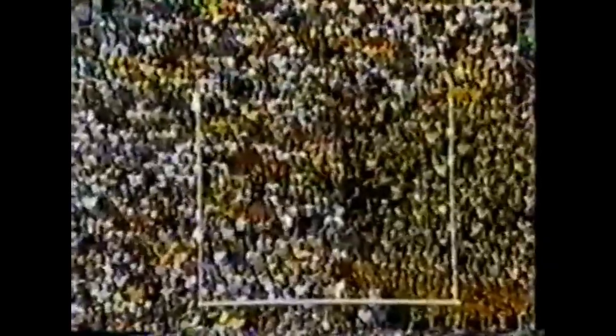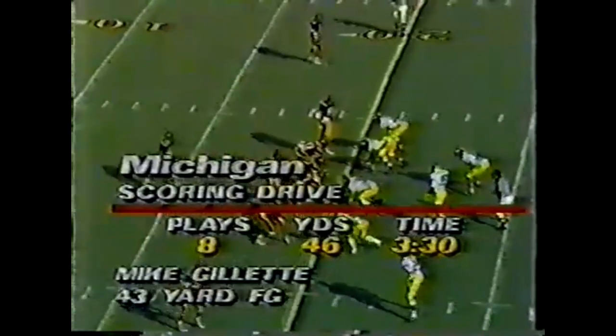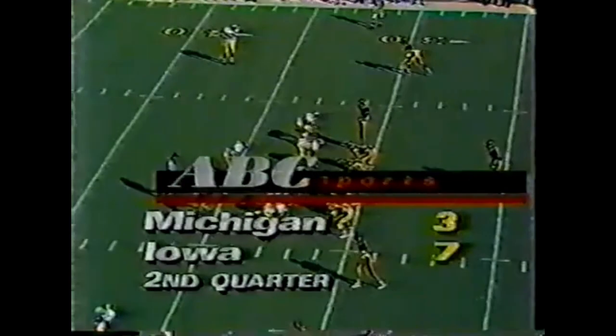But field goal attempt, 43 yards away is Gillette. Gillette is 6 of 11 this year, and the kick is up, and the kick is good. Last week. And it's played well here in quarter number one with 10 seconds remaining in it. Hartley to Hudson. And Hudson has a first down out to the 32. The advantage 7-3.